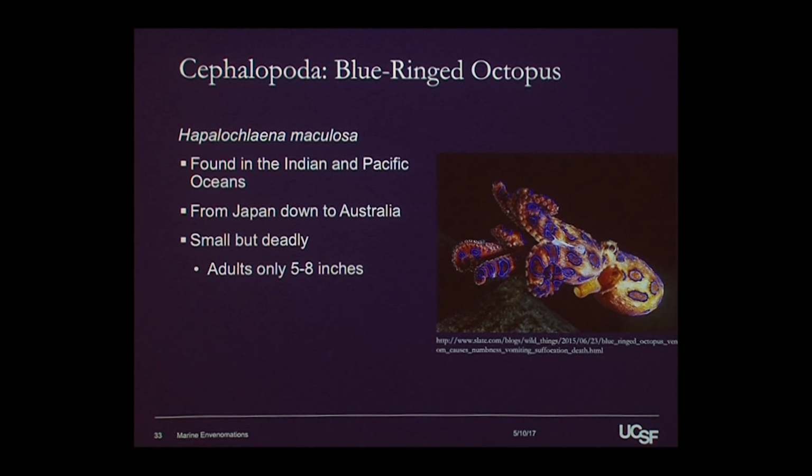They're found mostly in the Indian and Pacific Oceans, anywhere from Japan all the way down through Australia. And again, these are kind of like the Irukandjis. They're really small by comparison to other members of their class, but they're really deadly. The adults only reach about 5 to 8 inches in length, and they get their name from these blue rings.